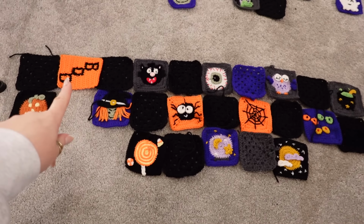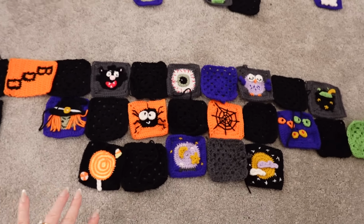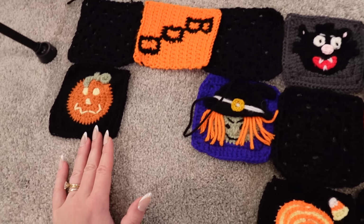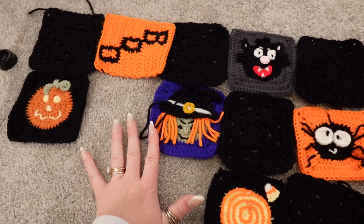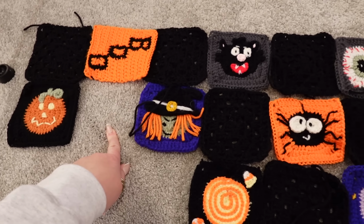They're not necessarily going to be in the order I have them in right now, but this is just, like I said, a little bit of a rough draft so you can see what I'm thinking. So basically my sleeves are going to be 3 by 2. So that's 3 squares across, 2 squares down on both sides. So this is the back side I'm showing you right now. So I'm just missing one granny square I need to add in here, a plain one.